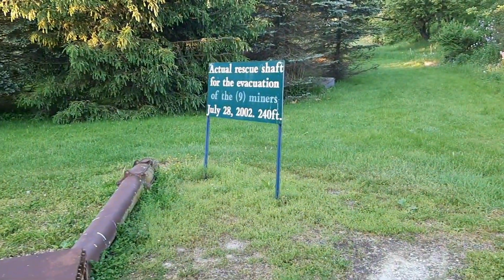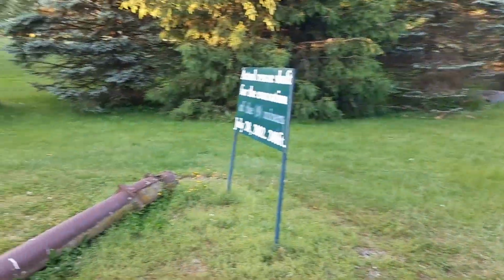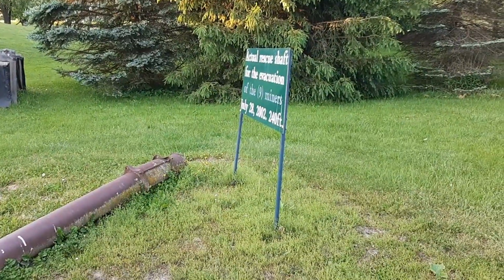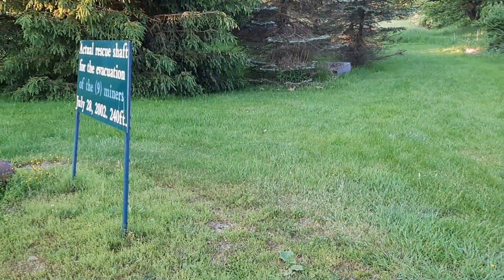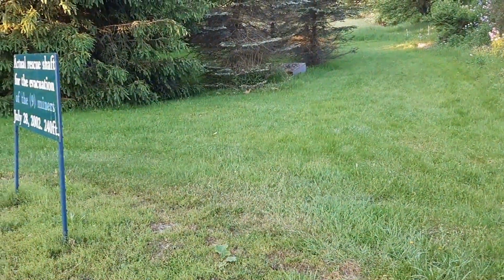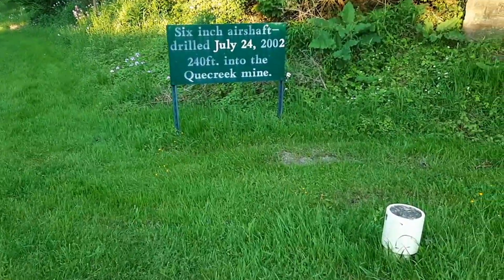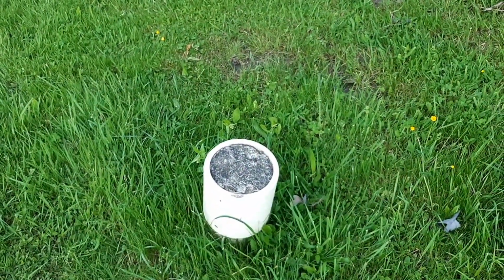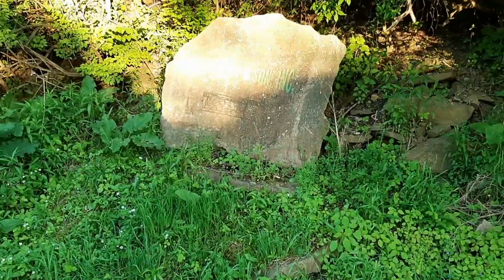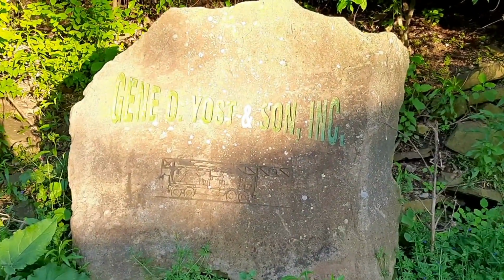So they had to drill 2 shafts, like I said, because one of the drill bits broke while they were drilling. They had to extract the broken drill bit and get a new one, which had to be custom made. And just pretty crazy. Here's the air shaft, a 6-inch air shaft right down here. That's what they use to get air down to them. It's pretty insane. And then here they have one of the crane companies that was involved here in the rescue.